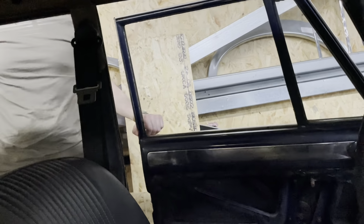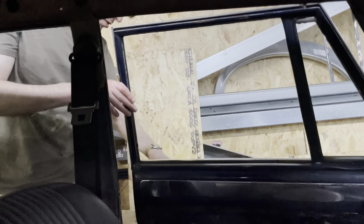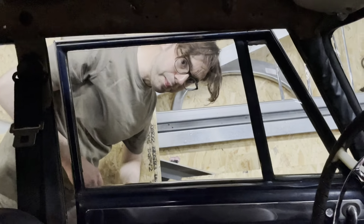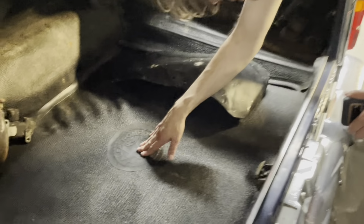Yeah, I could part this car out, you know, and... Stop it. Don't do that. And, you know, put it all on eBay and... Make a sandbox in here for the kids. If you're not careful, I'm going to lock you in here.